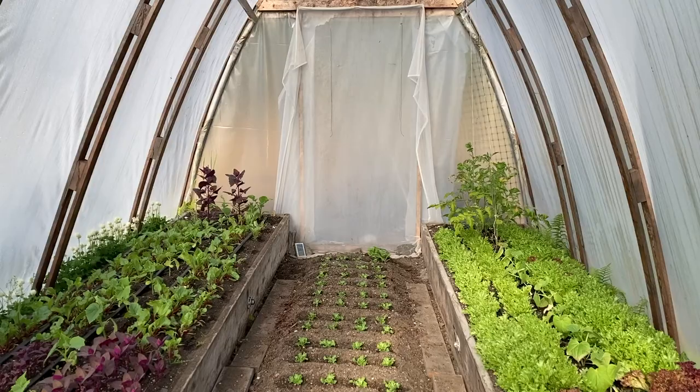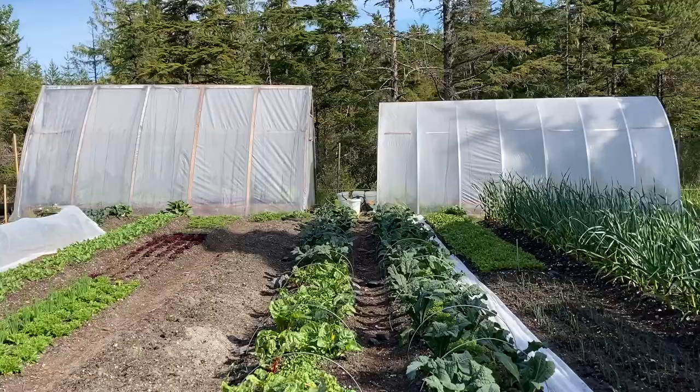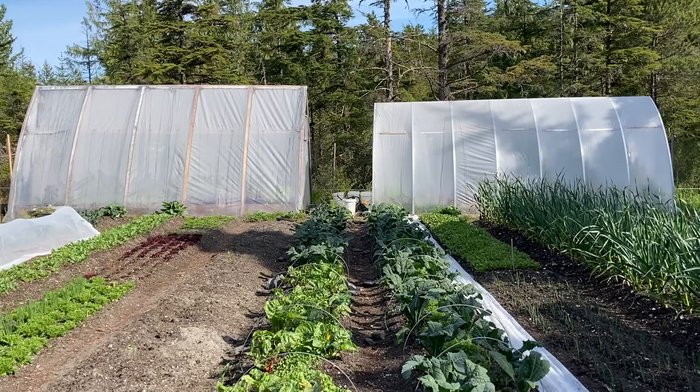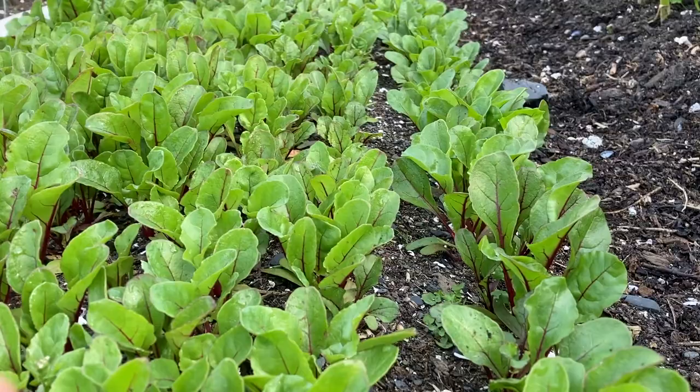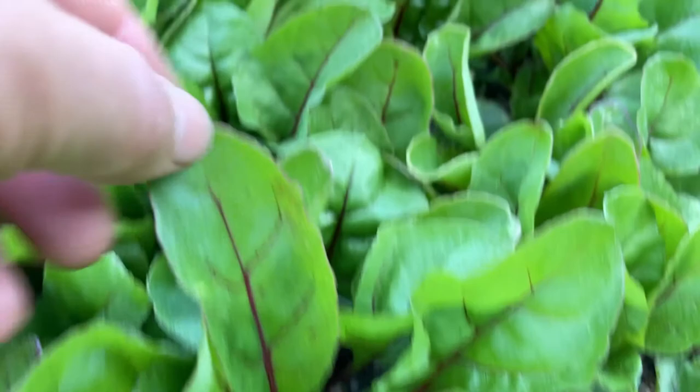Before it gets too hot, I need to cut this other row of Salanova lettuce that's getting fluffy. I can put that into my salad mix. I'm gonna go ahead and cut some or all of that half bed of baby chard in the back there. Some of these guys are still pretty little, and some of them are bigger, and some of them are bolting.